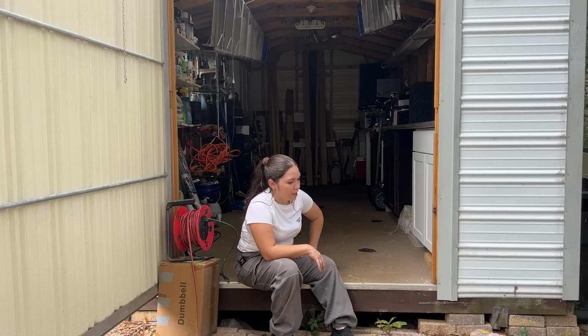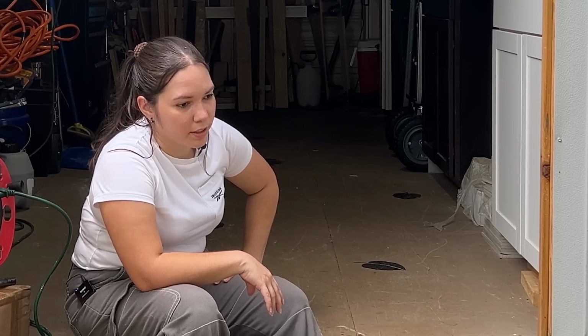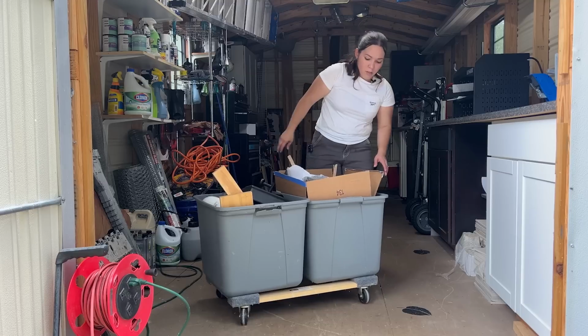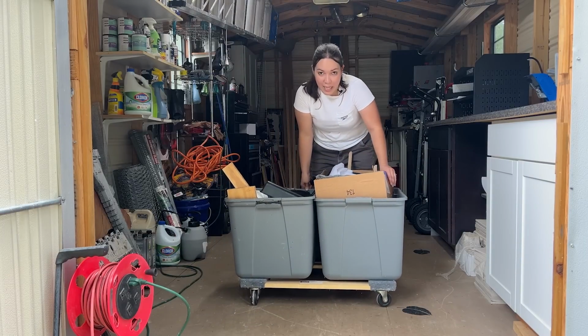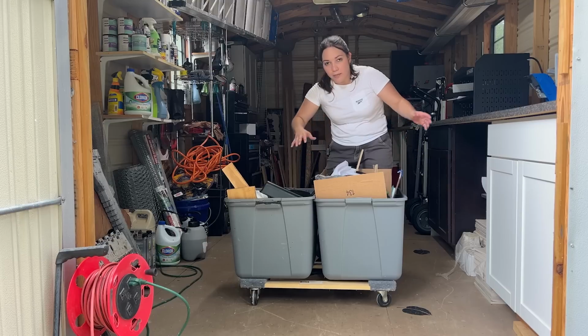Oh my god, it's so hot and humid today, or every day this summer in Florida. Oh, it's freaking nuts. This is a temporary solution. This all has to be sorted out and probably go into the cabinets or somewhere in here. But I like the idea of having everything on wheels, because now, if I don't get to this today or in a few days, if I have to move it out of the way, I can.